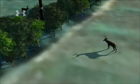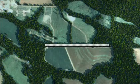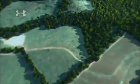This satellite view of the area clearly shows how the fence line where we were set up neatly dissects the vast expanse of open cropland. You can also see that the area is relatively remote, which almost always is conducive to a greater amount of daytime buck activity.